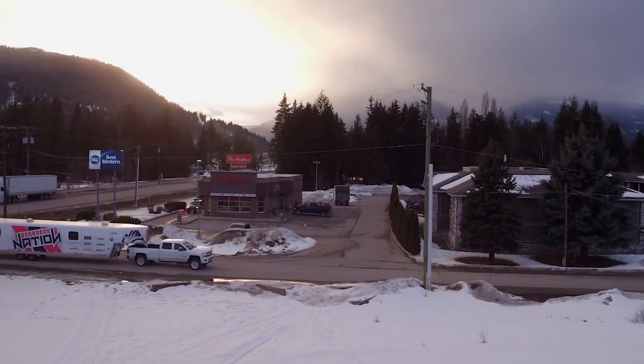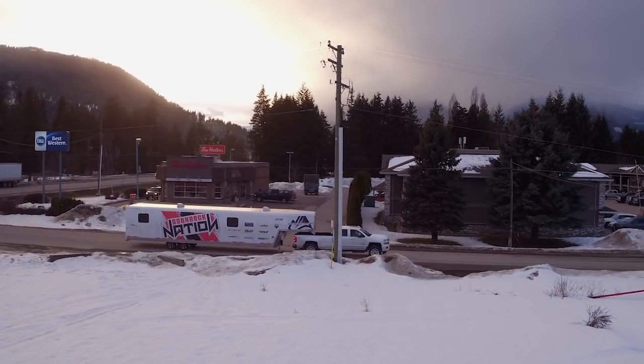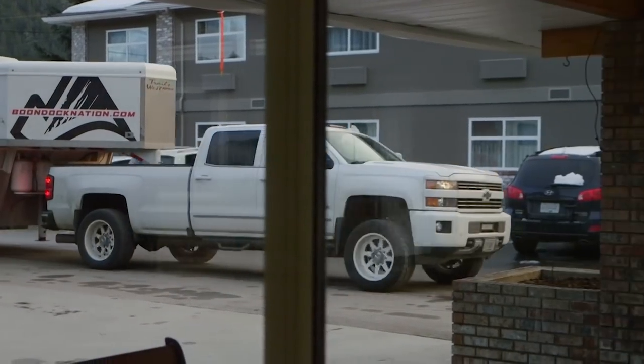After a 30-plus hour push north, we were definitely happy to check into the Best Western Sicamous and get a good night's sleep.